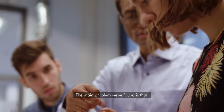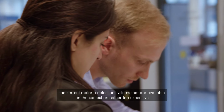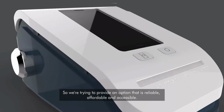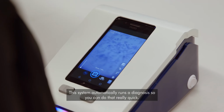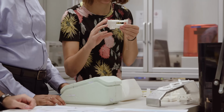The main problem we found is that the current malaria detection systems that are available in the context are either too expensive, unreliable, or not even there. So we're trying to provide an option that is reliable, affordable, and accessible. This system automatically runs a diagnosis, so we can do that really quick.